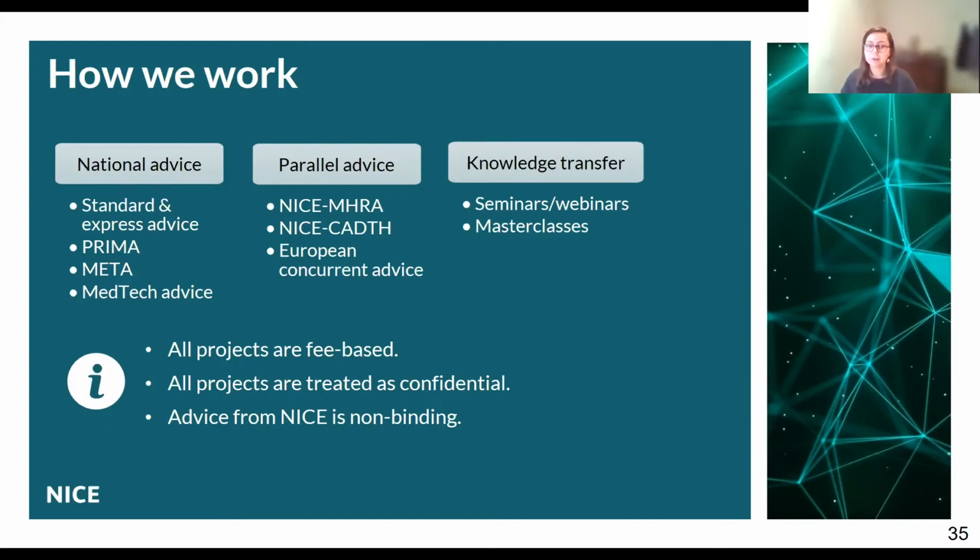Of course, we treat all information as confidential, which also means that we do not share the advice with the teams that will perform a technology appraisal or do the NICE evaluation of your product. We have separate teams that work on those different processes, and our advice is non-binding, which means that you're free to follow or ignore the advice that we provide you, although we of course provide it with the intention of helping you achieve smoother market access in the NHS. That also means it is not a guarantee of market access, because there always will be considerations outside of the remit of what we can advise on that might impact decision making. Next slide, please.